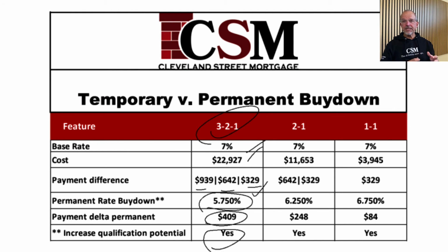So I would just say, see if there's a way to take advantage of those costs up front. But again, be careful about just saying, well, instead of buying the rate down, I'm just going to take a $20,000 seller contribution toward my closing costs, because you may not have that much. And then you're forced to buy the rate down anyway with some of those costs.